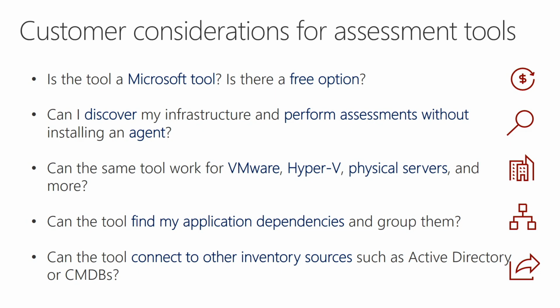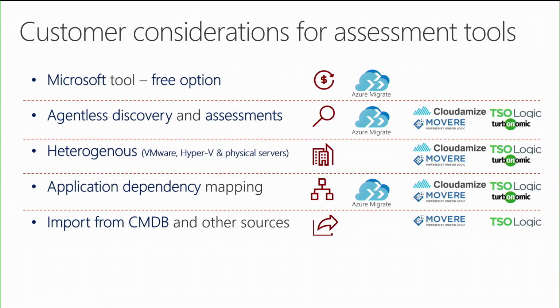So in the context of all of these considerations, here's my recommendation. There are a few different tools both from Microsoft and our partners that can help meet each of these goals. And the tool that works best for you is something that you can choose from our vast array of tools that are listed on the Azure Migration Center. For example, our partners can do discovery and assessment for heterogeneous environments, including Hyper-V and physical servers. So while Azure Migrate does not have that capability yet, it will very soon. Currently, if you want to choose one of our partner tools like Cloudamize or Turbonomic, you can do that. Some of our partner tools also already offer capabilities for importing from existing CMDB and other sources, and that choice is something that you can make once you've looked at what really matters to you from an assessment and discovery perspective.